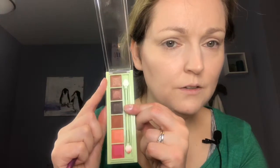And this is also a 6-pan eyeshadow palette. Ooh, shiny. And this is set up a little differently. This is your darks and then your lights. And what I'm going to do is I'm going to go into this bright peach here.